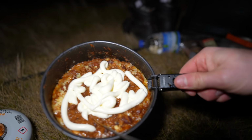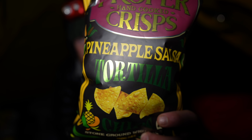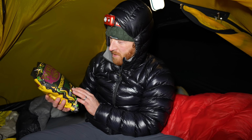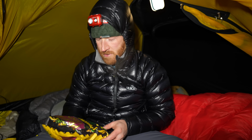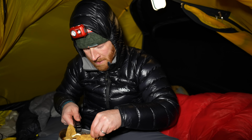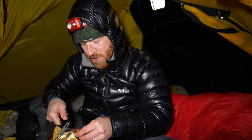Woohoo! And guess what I got to go with it? Some of these, proper crisps. These are delightful. They're made in Nelson where I live. Pineapple and salsa tortilla chips, man. This is quite the epic feast. And we'll just go for it, eh? It's gonna be messy. I mean, look at that, melted cheese. Oh yeah, man. Nachos. Dirty camp nachos. You can't really beat that.